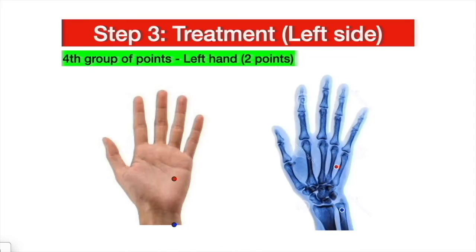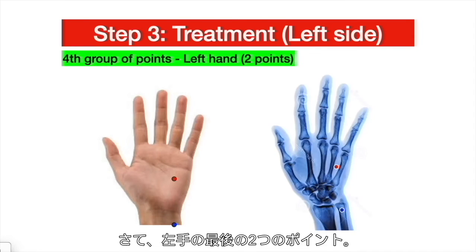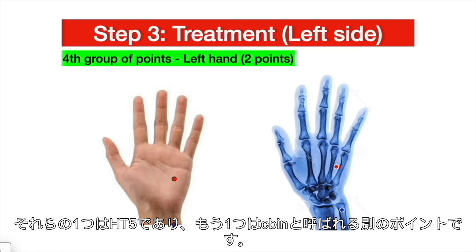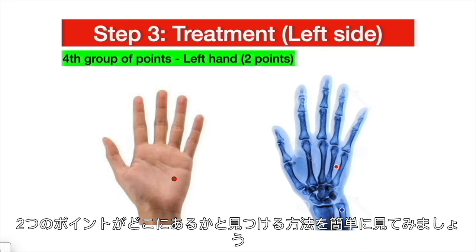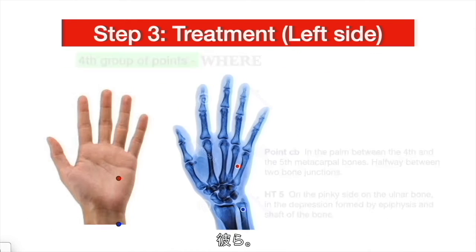These two CB points hold up to 90% accountable for the success of the lost smell and taste. Okay, the last 2 points in the left hand. One of them is the heart 5, and the other is another point called CB in the left palm. Let's take a brief look at where the 2 points are, and how to find them.